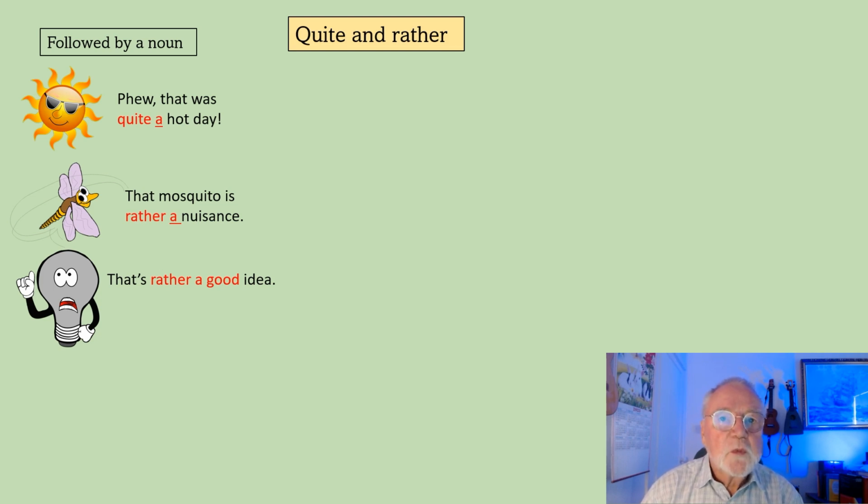We can actually change the word order here, so don't be surprised if you see this. That's a rather good idea. I'll try it next time. It's just a slight difference. The first one is you've heard perhaps for the first time this new idea.